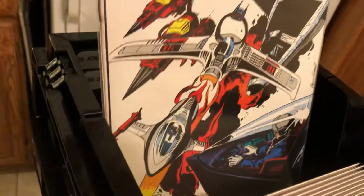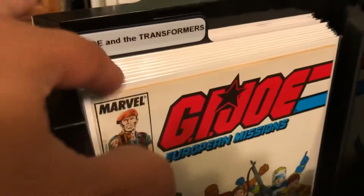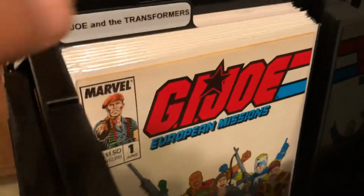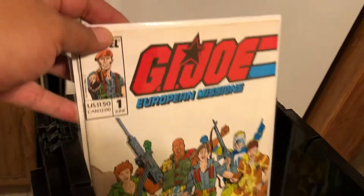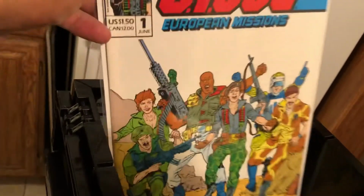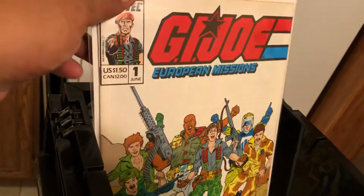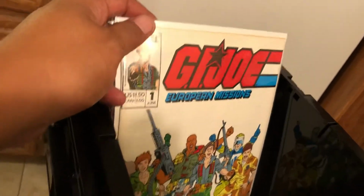And final issue 28 of Special Missions. I'm working on my European collection. I had all 15 issues, but they all did not make it, I guess, because they were further back in the box. But these are ones I just got in to replace them. European Missions was basically Action Force. They just retold it, redid the art and or reproduced the art and stories for the stories that were written specifically for the UK market, or in England.